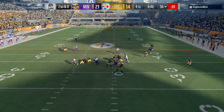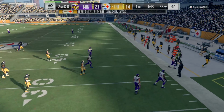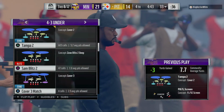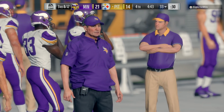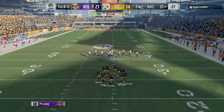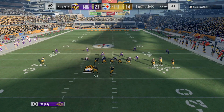On 2nd down, Roethlisberger. Flush to his right. It's a loss of 4. Now 3rd down. The Steelers on 3rd down, they've hit on 6 of their 8 tries. Very good. This is 3rd down and 12.